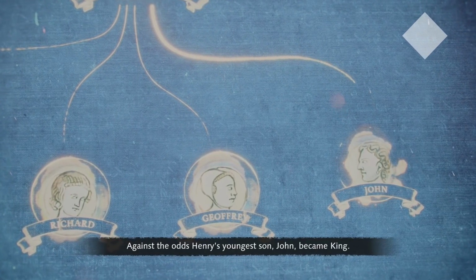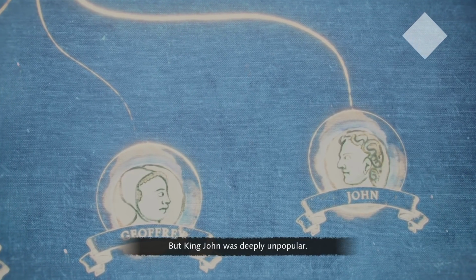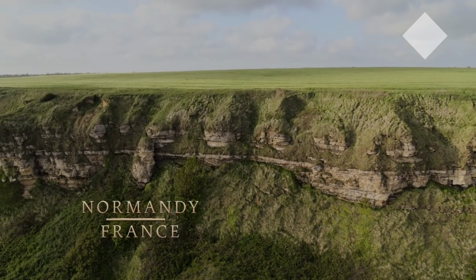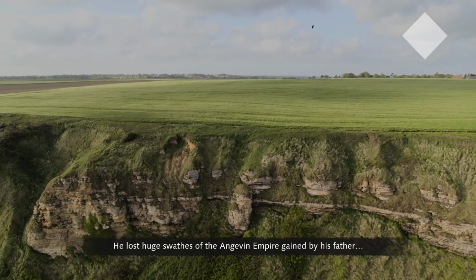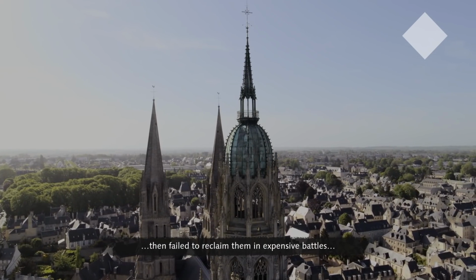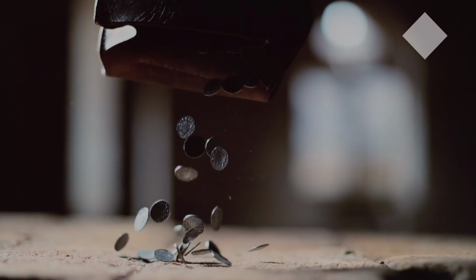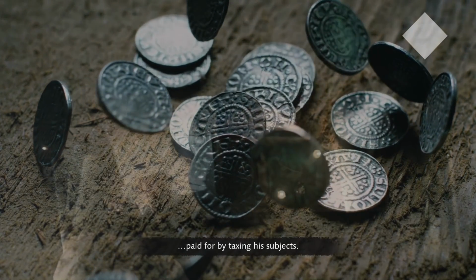Against the odds, Henry's youngest son, John, became king. But King John was deeply unpopular. He lost huge swathes of the Angevin Empire gained by his father, then failed to reclaim them in expensive battles. Paid for by taxing his subjects.